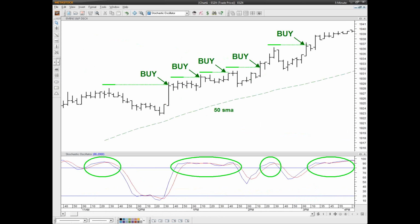Where before we had a couple of nice winners and then we gave everything back, now we have nothing but winners. Why? Because we're in sync with the overall trend and we're exploiting overbought conditions, because we know now that there is no such thing as anything ever being overbought.